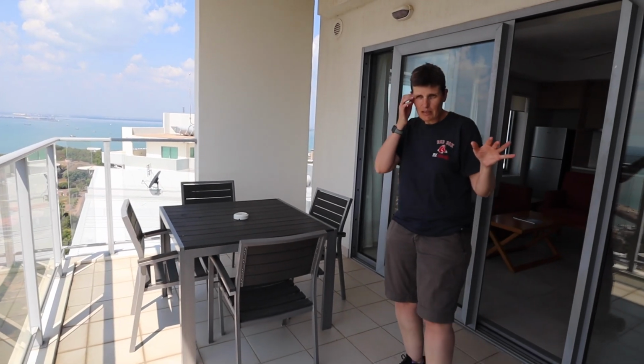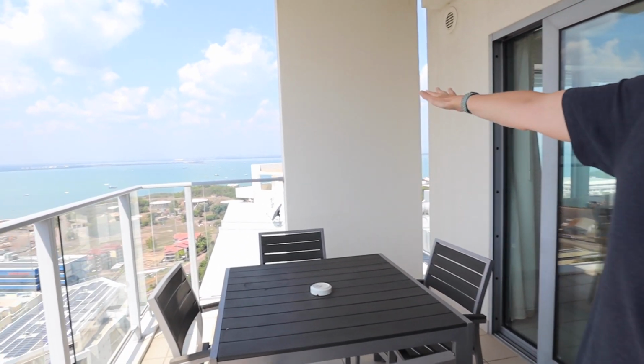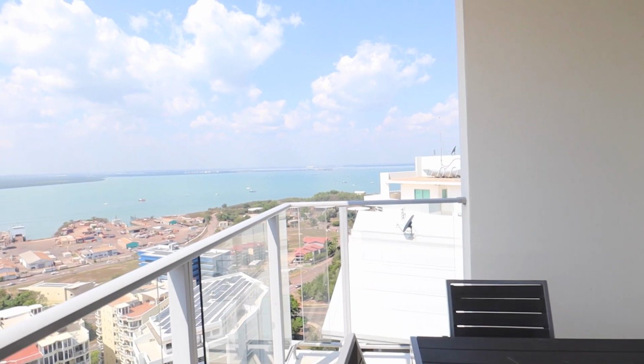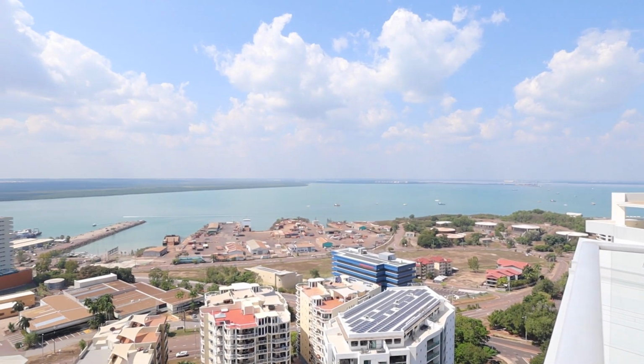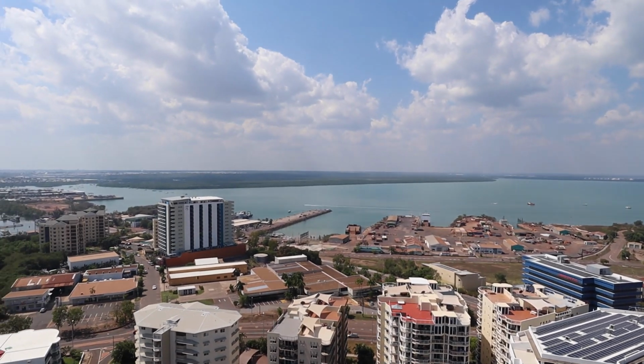Also, I forgot to mention there is this beautiful balcony. You could sit out here, have breakfast, whatever, but there's also this amazing view of Darwin Harbour, I'm assuming that's what that is. And we're up quite high, so beautiful.